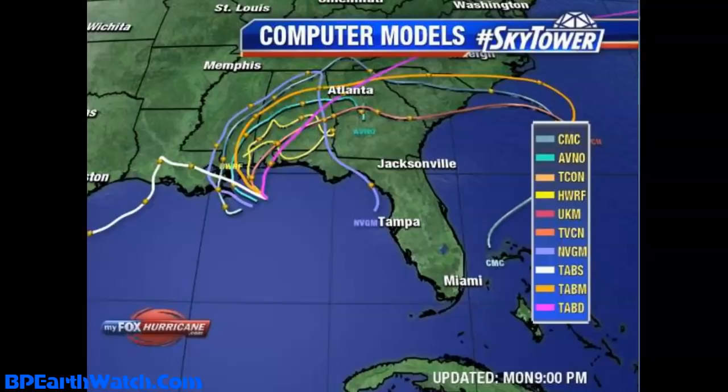Now, what's strange, and again, it's been a strange year, is that two of our main models, and some of the other models to be exact, but the Navy model here in the purple has a storm looping up and then back and coming back into the Gulf of Mexico. Canadian model has it looping across South Carolina, then coming back down near the Bahamas, guys. If it gets in that area, it could also loop. So it's very strange, and you got the HWRF model just making a complete circle here. Anyway, it's one of those years. But again, we got the Navy model and the Canadian model showing this thing looping back down.